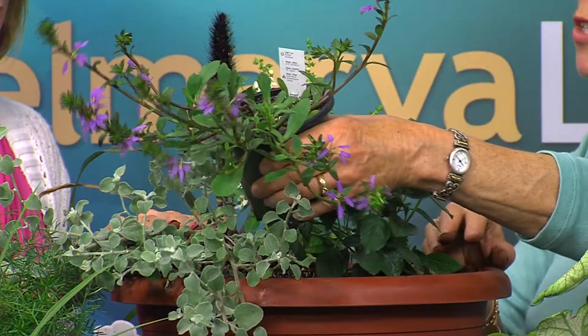Now, we were talking about complementary colors also. Here's another complement where you have the yellow lantana and the purple salvia. They go very well together. So we could have gone ahead and done that one too to have more color. Okay. So there are so many color combinations. I know, the possibilities are endless.